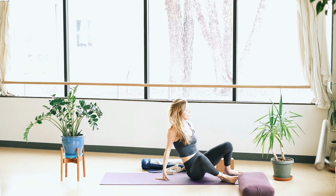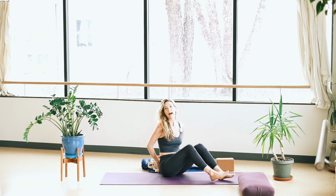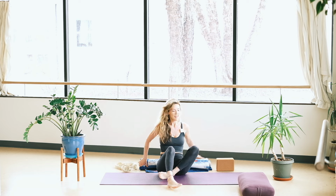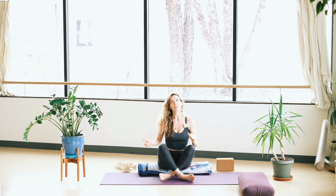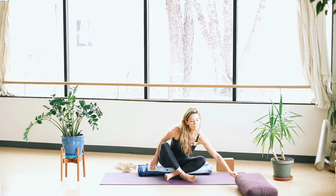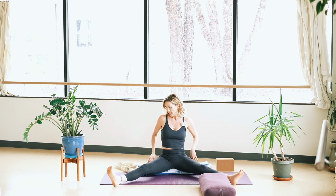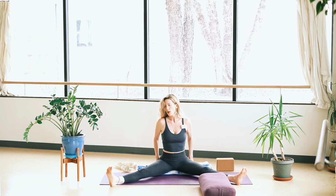Okay, so next thing we're going to come into is a wide angle forward fold, which is very, very good to stretch the pelvic floor, but it does need to be done in a way that is a little specific to make sure that you're not sitting on your sacrum. Okay, so I like to use this blanket behind me and the bolster. You can take your legs out wide and come to the edge of your bolster.